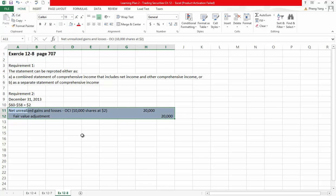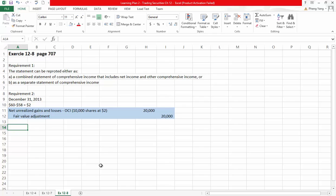for the market value amount at $58. Cost was $60, but because fair market value says $58, we have to adjust it for the fair market value of $20,000. Okay. Requirement 3. Prepare the adjusting entry for December 31st, 2014. And so in the problem, it says that at the end of December 31st, 2014, the shares were $61 per share. Okay.